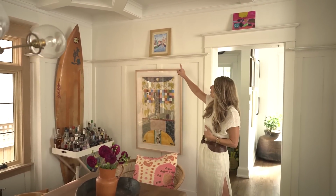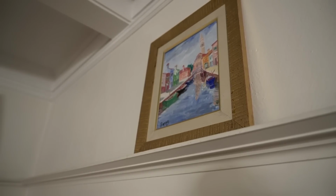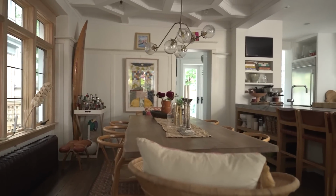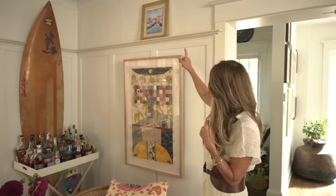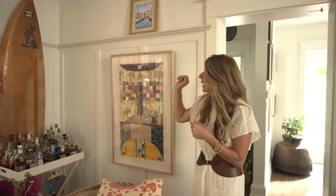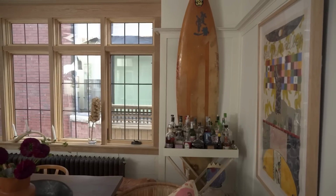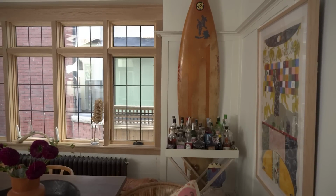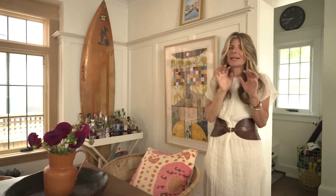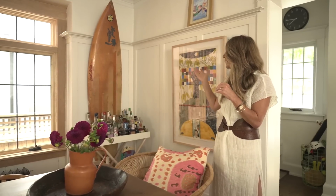This was brought back from a trip. My parents took each one of my kids on an amazing trip when they turned 13, and they got to pick where they wanted to go. This guy chose Italy, and this he purchased in Vienna, and I stuck it up there. We went with my husband's family to Hawaii. I did not ride this surfboard ever, but I still managed to get it home with the special stuff, and it just brings me great joy.